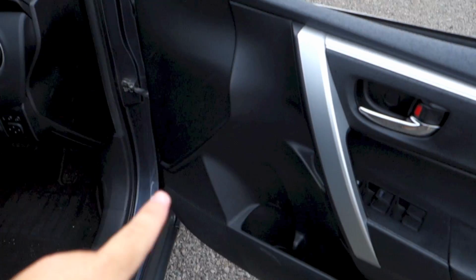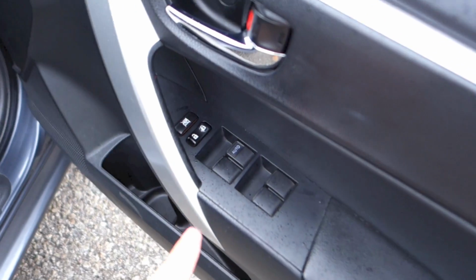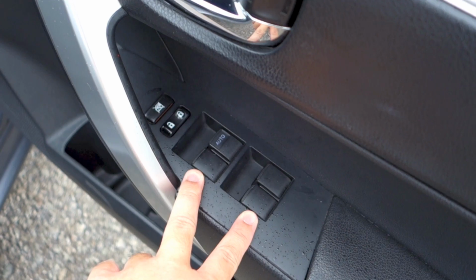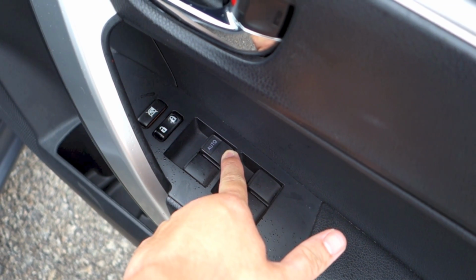Speakers right there, and down there, bottle holder, storage, window lock, central locking, and your window controls. All of the windows in this car are powered, while the driver's side is the only side that gets a full automatic function in both directions.